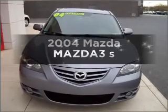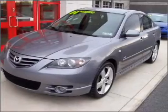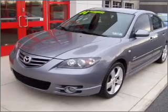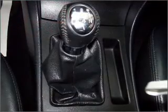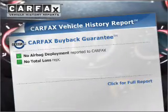Presenting the 2004 Mazda 3. This is the set of wheels you've been looking for, with an efficient four-cylinder engine that gives you more control with its manual transmission. Premium wheels give a more luxurious look. Carfax is offered to provide you with peace of mind.